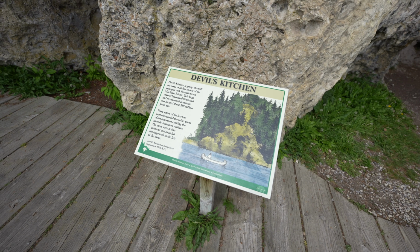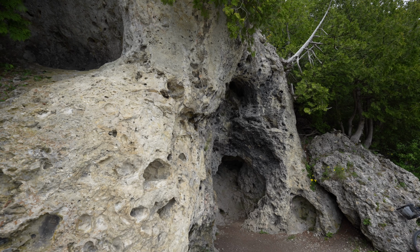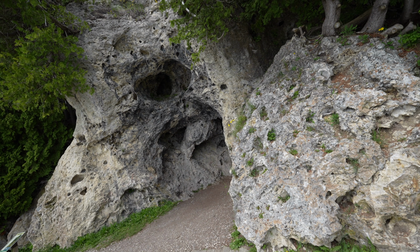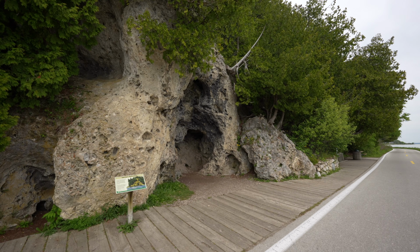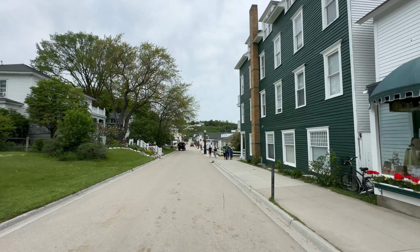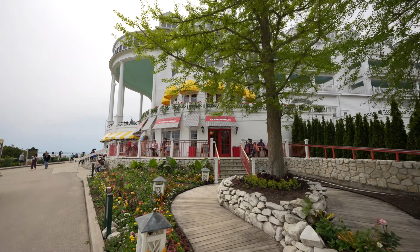There was one more point of interest before we got back to the city, and that was the Devil's Kitchen. Not a lot is known about the Devil's Kitchen, but it is supposed to be haunted due to stories that were created supposedly after tourism began in the mid-19th century. That last part was very challenging going uphill to the Grand, but luckily we have ice cream in our future.